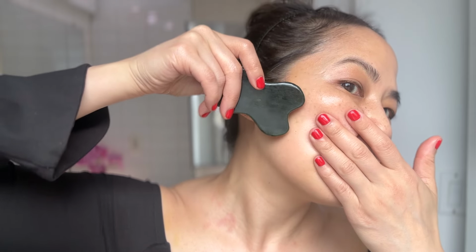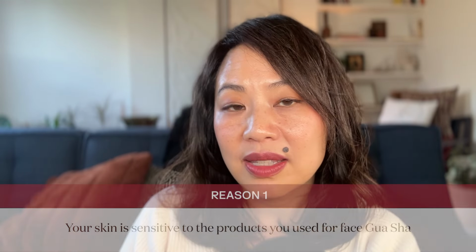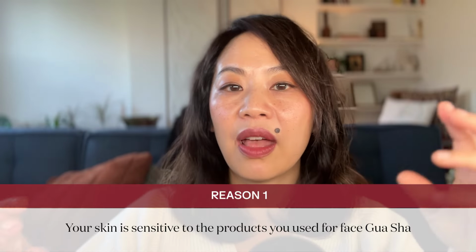Now, those of you who have commented that face gua sha always makes you break out, the first culprit that might be causing your skin to break out after gua sha is actually your products. So there's a few scenarios in this category. The first is where easily reactive, sensitive skin types react to a product. Their skin becomes irritated and therefore inflamed, and that's what sets off a breakout.